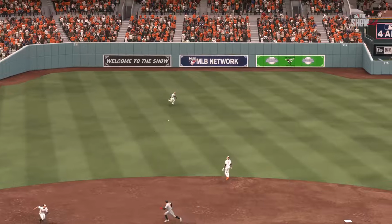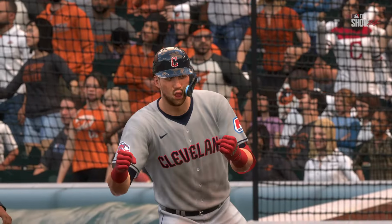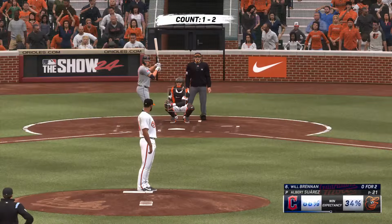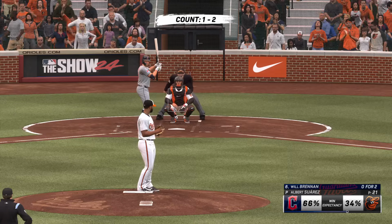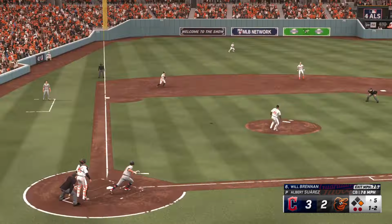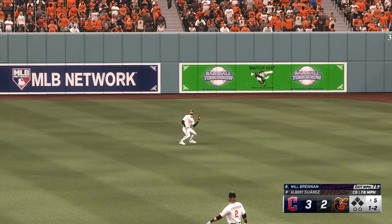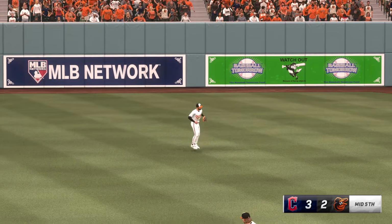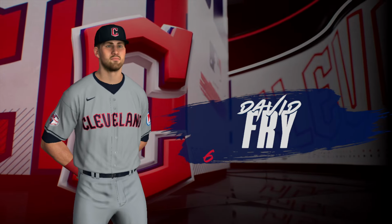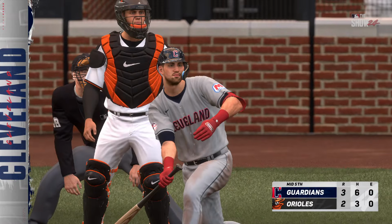Yeah, he's been so good in these situations. Call it clutch if you want, but his resume speaks for itself. Now it's the right fielder, Will Brennan. Puts it in the air out towards left center. And that is that. Well, they pick up one run on the RBI single. It's now a 3-2 ball game. You're watching Major League Baseball on the show.